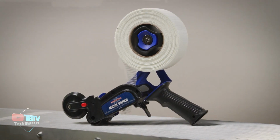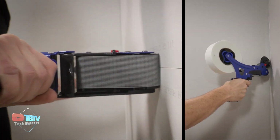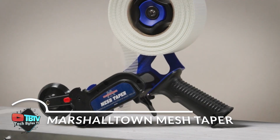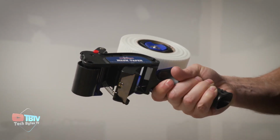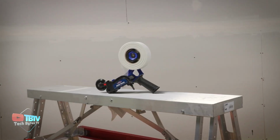Speaking of quality, this product is majestic. But what if I told you it does more than just meet your expectations? It will redefine your perception. After a remodel, filling gaps in drywall can be a challenge, but if you thought it was complicated, the Marshalltown mesh tape will take your breath away. Shocked? Then don't miss what comes next.